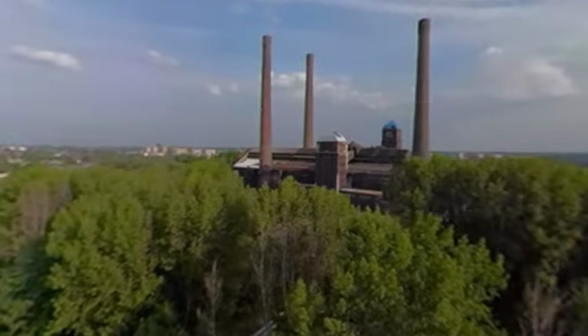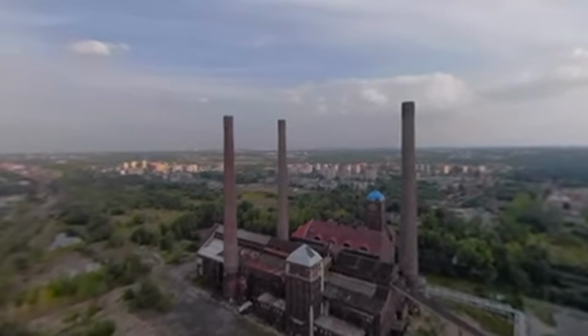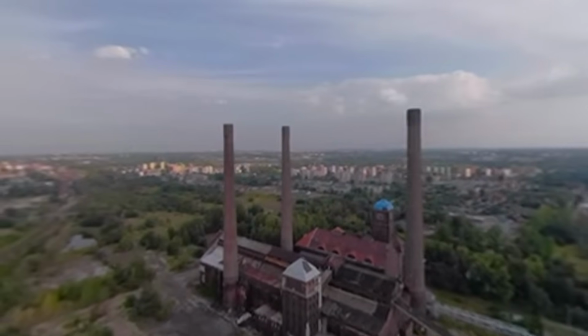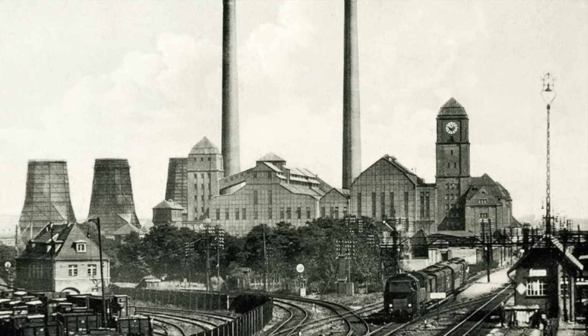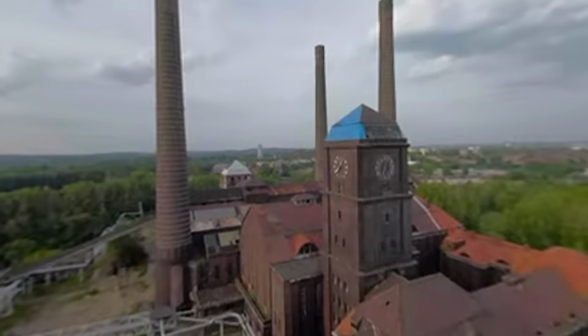Today we're going to one of the most amazing architectural structures I have ever seen. The Szombierki power station. And I know that's not how to pronounce it correctly. I'm sorry, I am not Polish.